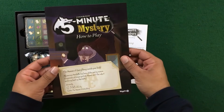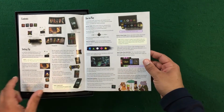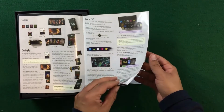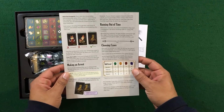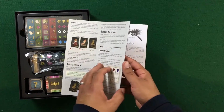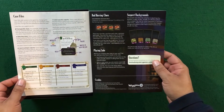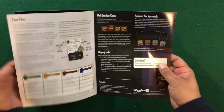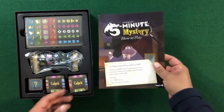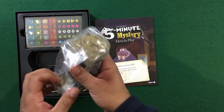So here we've got the rule book for 5-Minute Mystery. Everything looks to be fairly straightforward. Setting up is one page, how to play is another, and then explanations as to ruling out suspects, making an arrest, running out of time, and then just how to set up the different case files. Also some instructions for clues and playing solo. Very cool. I love the fact that all these 5-minute games don't have that long of a rule book.